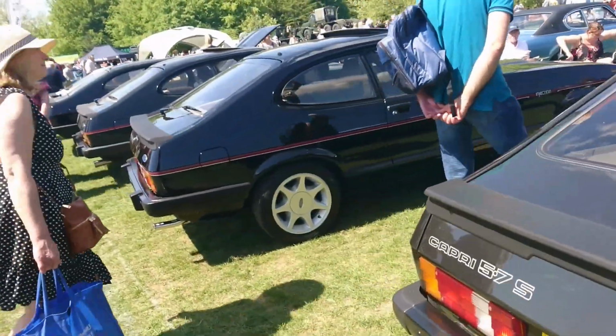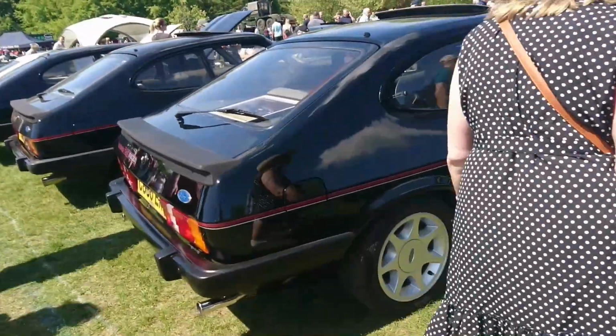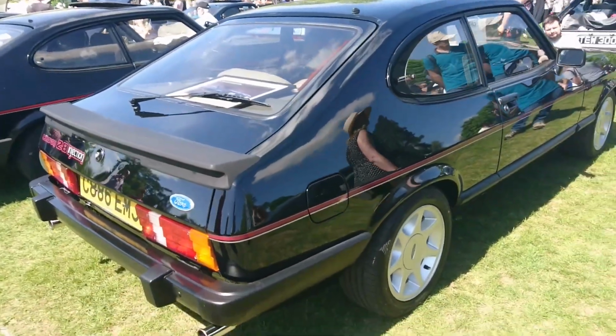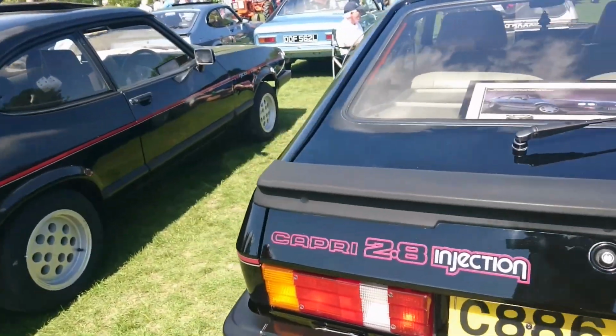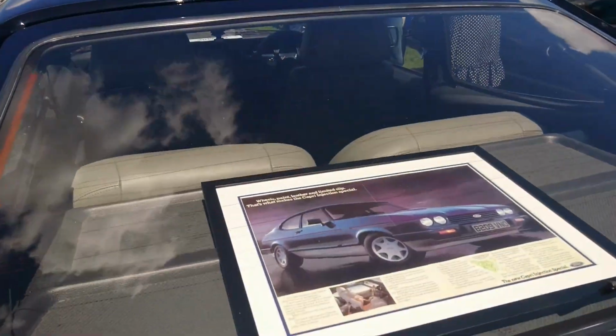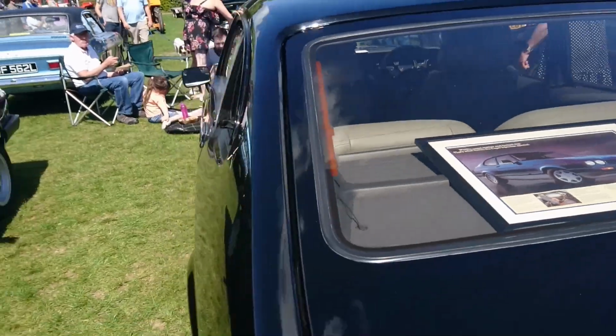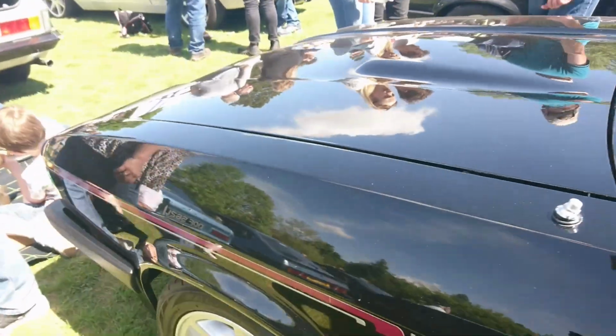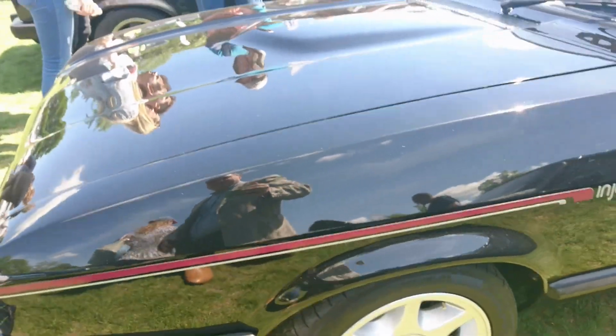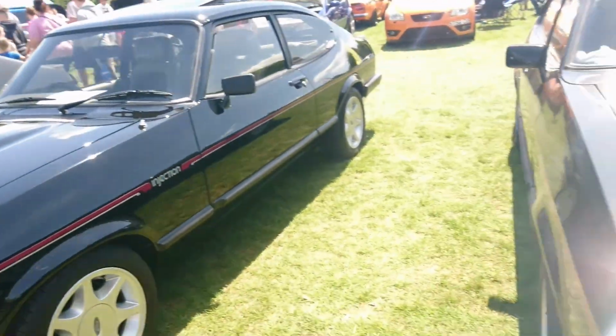I'm a surprise to some people. What have we got here? Very nice late 2.8 injection. 85 to 86 registration. Wheels, paint, leather and limited slip. It's an injection special. Yes, viewers. And we've got sort of half leather interior in there. Very nice. Some nice wheels as well.